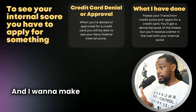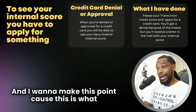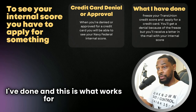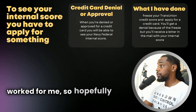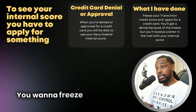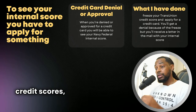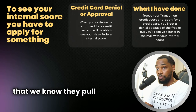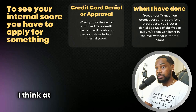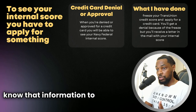And I want to make this point because this is what I've done, and this is what works for me. This is something that I've done recently and it still worked for me, so hopefully it'll work for you. You want to freeze all your credit scores, in particular TransUnion. It's a primary thing that we know they pull from TransUnion FICO 9. I think at this point, we all know that information to be true.